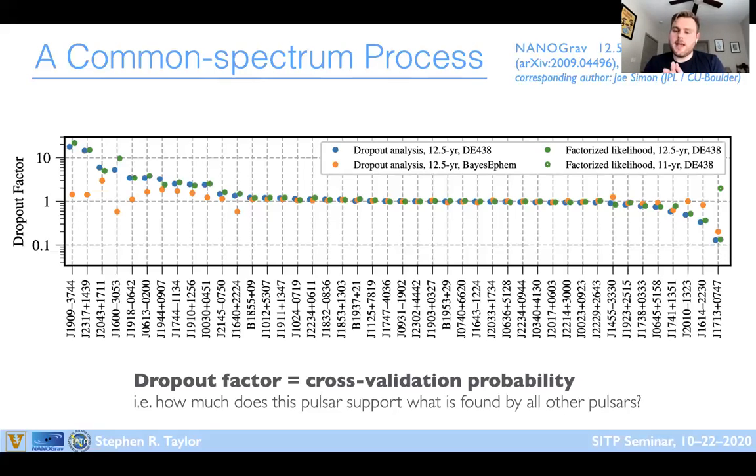Now, if we just decide to chop off the end of the data set from this pulsar and replace it with its 11-year data set, so we chop off about the last year and a half that has this transient feature in it, then it becomes in support of this common process. So this is one of the tests that we decided to do to understand why one of our best pulsars was not supporting this.